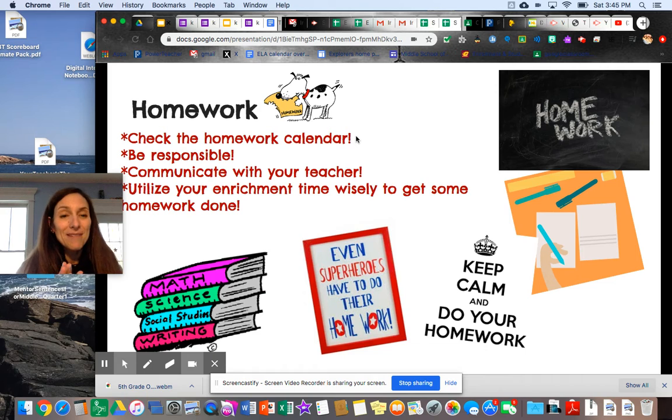And if you're responsible about that and you go home and you know that your homework is up to date on your homework doc, you check the calendar, you check your doc, and then you do your homework right from that. You delete it after you do it, you know it's all done, you're organized, you're up to date, you're all set, right? So it's really about being responsible and organized. Then communicate with your teachers. If you're not sure about something, email them. We're really good about getting back to you.